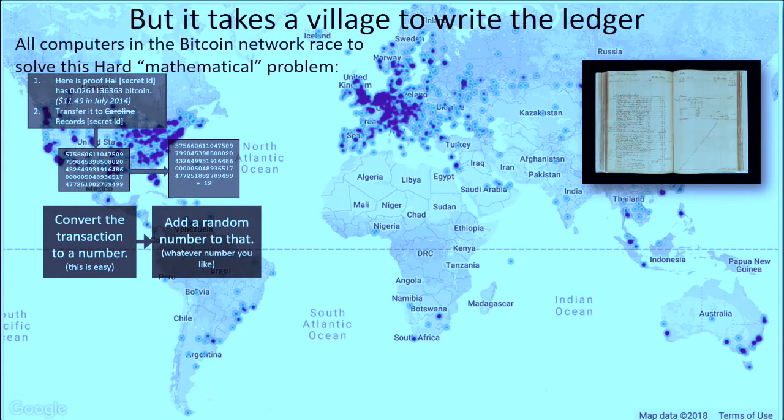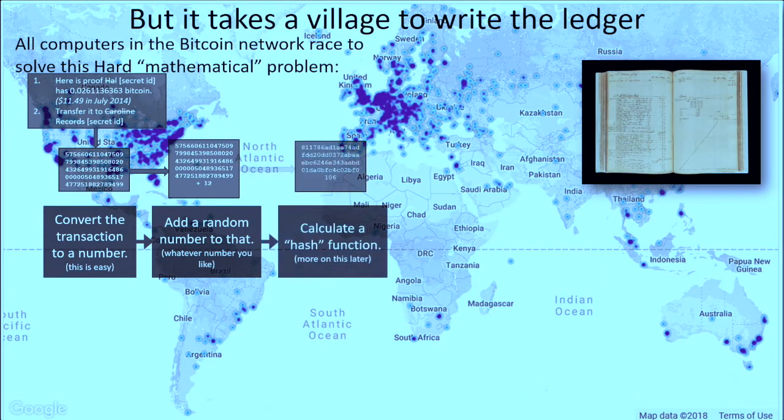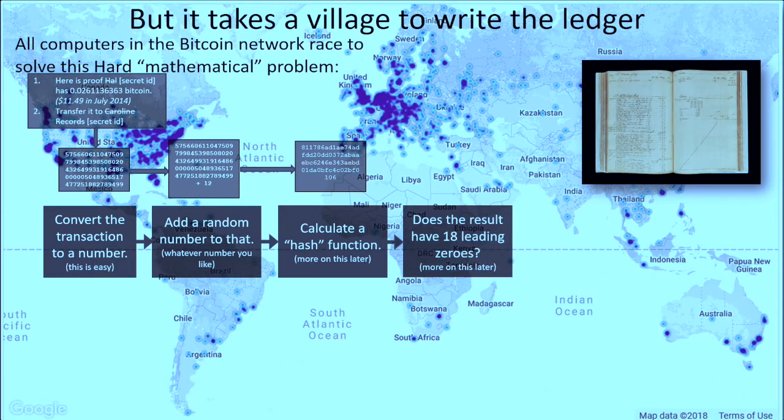Then there's a computer on the Bitcoin network that does this: pick a random number and just add it to it, whatever random number you want. And then you calculate a hash function. We're gonna talk a lot about this in the next couple of slides. And you get this very weird string out of it, actually a number, using hex notation. And then here's the Bitcoin rule.